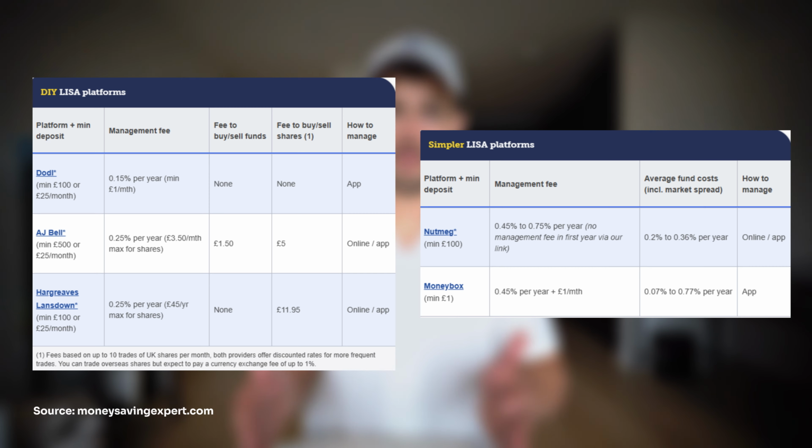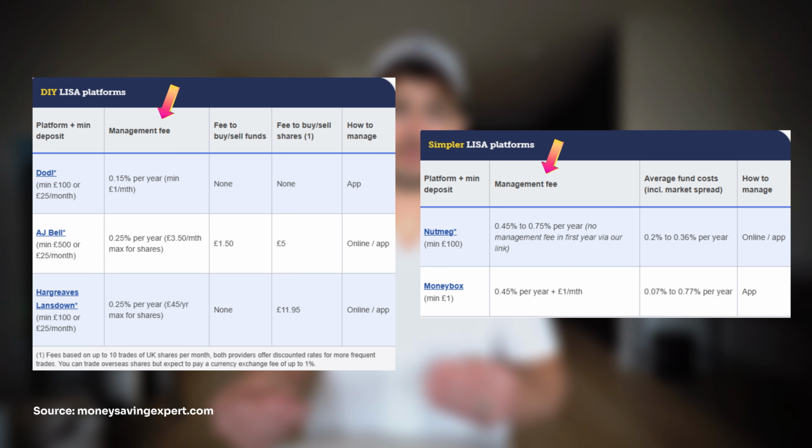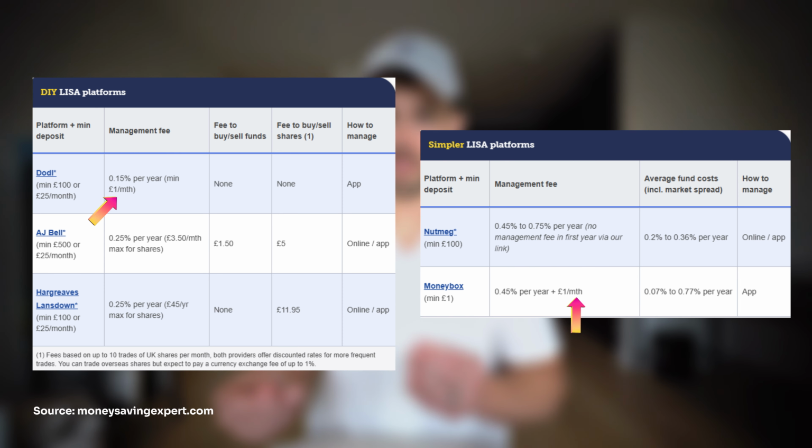So next up, we have to chat about the providers, the platforms you can use to invest into a LISA, right? So I'll put a comparison on the screen, and I'll start off by saying that these providers charge you a management fee, which might consist of a variable fee depending on the amount you invest with them, and or a monthly fee that you pay them to use the platform, right?